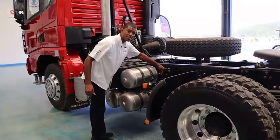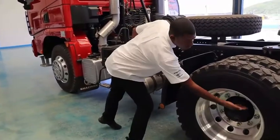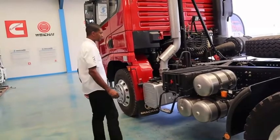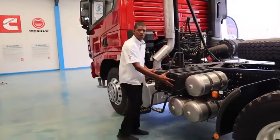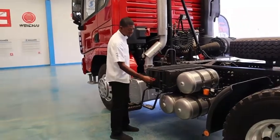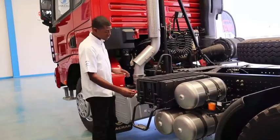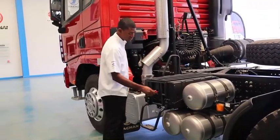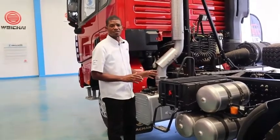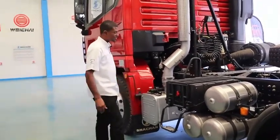And that's the compressed air that you hear inside. You can use it to inflate your tires through the valves that are located on each and every tire. This is our 24-volt electrical battery system with a safety switch that once pulled out prevents anyone from starting the truck. Once the safety switch is put back in the on position, the operator of the truck can start his truck and operate it in normal fashion.